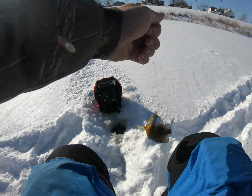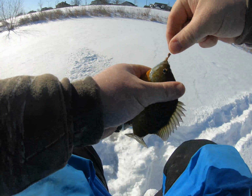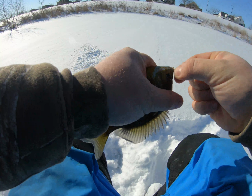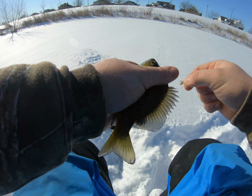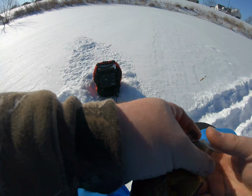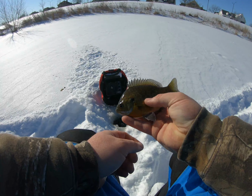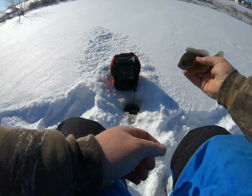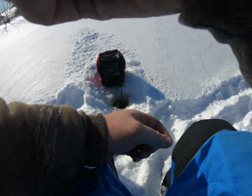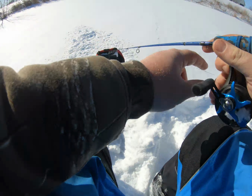There we go, a little bit bigger of a gill. That's better. That's almost big enough to keep. Oh, hold still. Hold still. Here you go. Back in the water. Alright. Let's see what else we can get.